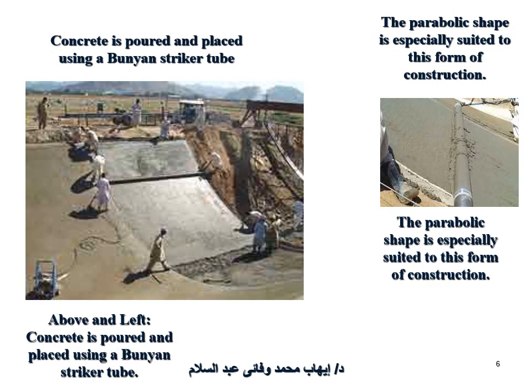Concrete is poured and placed using a sliding form tube. Parabolic shape is specially suited to this form of construction.